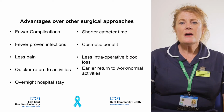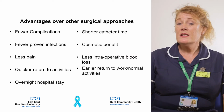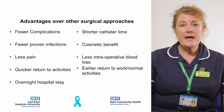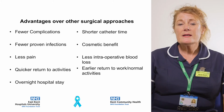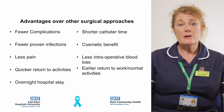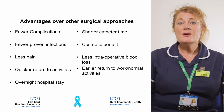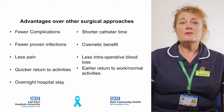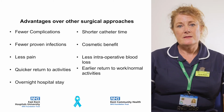The advantages over other surgical approaches include fewer complications, fewer proven infections, less pain, quicker return to activities, overnight hospital stay, shorter overall catheter time, lower intraoperative blood loss, earlier return to work and normal activities, and without a large incision, there is a cosmetic benefit.